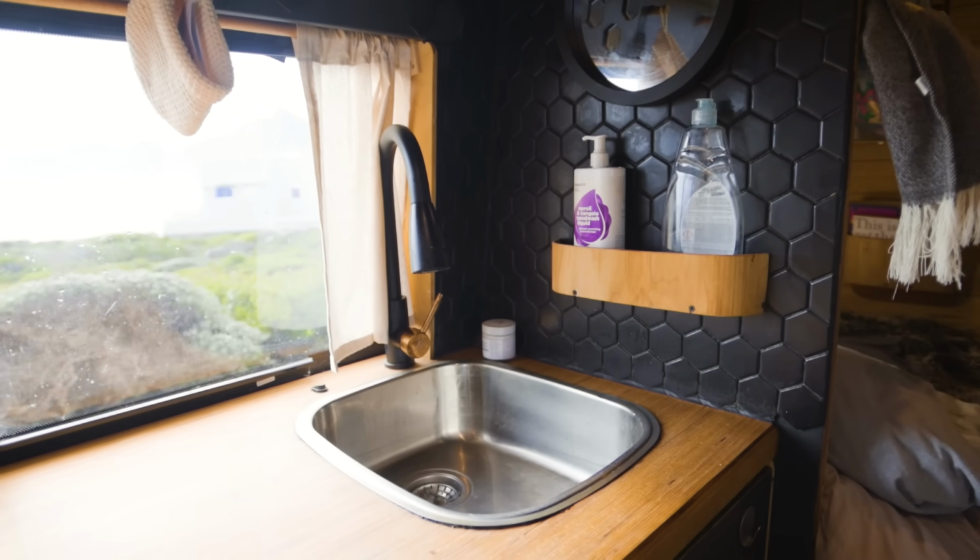Instead of using grout, we used silicone and Sikaflex to actually glue it onto the wall. So it took quite a bit of time and a lot of patience. We've always wanted these honeycomb tiles. So we finally got to put them in this kitchen.